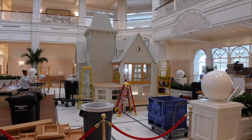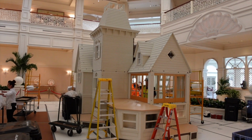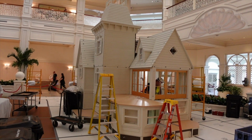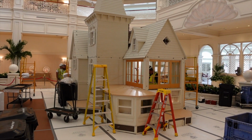I'm trying to find the pumpkins, and look what I ran into here. So this is the Gingerbread House. Looks like they're in the beginning of the construction phase. They build the house, like the structure, before they put the gingerbread on top. How cool is this? I've never seen this part of the process.